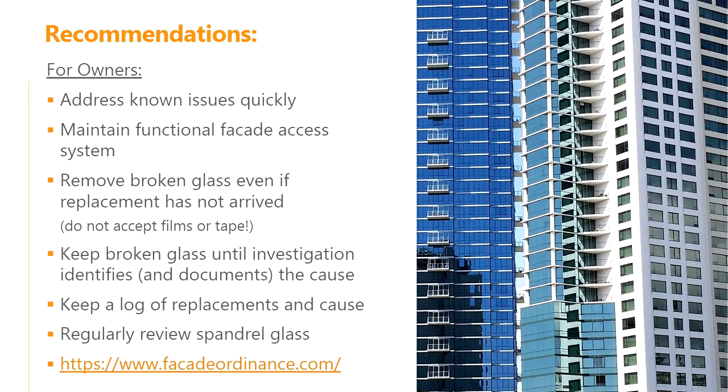Removing broken glass, that one I think is an easy one. Glazing contractors will tell you that they're comfortable using tape. They're comfortable using security films. Glazers are also the people that are riding swing stage regularly. They have a different level of comfort with risk than I think some building owners have. Having a frank conversation with your consultants and with glazing contractors about your level of risk tolerance, and making sure everyone's on the same page, is an important part of the process that I think engineers and architects can certainly help facilitate as well.